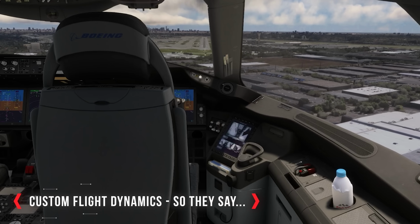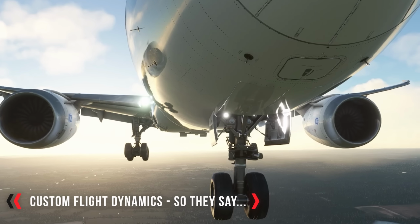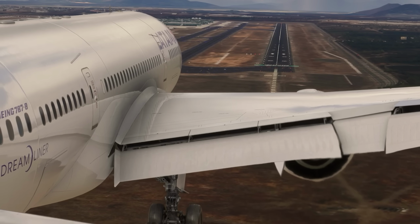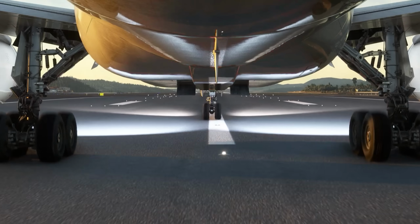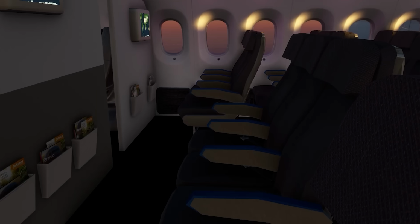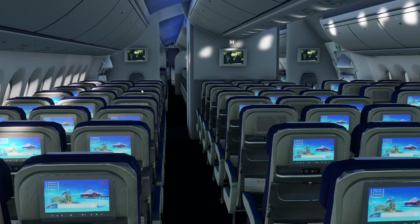The flight dynamics are also set to be completely customized to support the shorter 787-8 variant. For those looking for more eye candy, you can explore the passenger cabin or walk up close to the external model, as there are clear and legible labels throughout. Additional camera views have also been added to make cycling through them nice and easy for you folks.